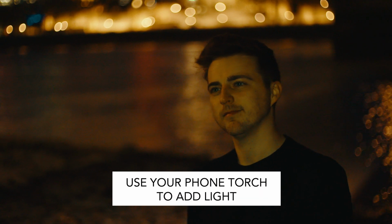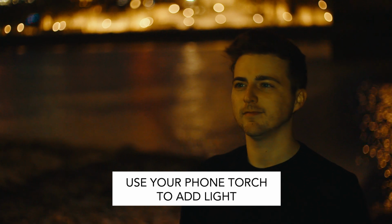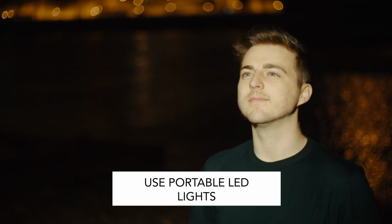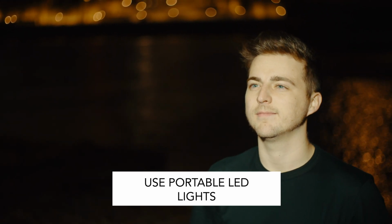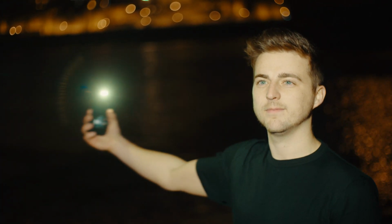If you're on a budget, then you can simply just use the flashlight on your phone, and this might help to add just a little bit more ambient light within the scene. But if you do have a little bit of budget, then I would really consider getting a portable LED light that can take batteries. If you have 1, 2, or even 3 of these lights on set with you, then you can dramatically transform your footage to look nice, beautiful, and cinematic.